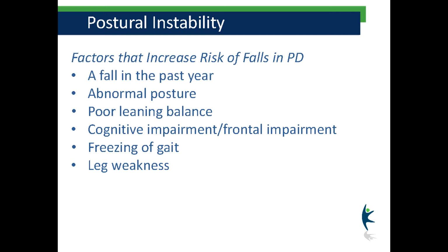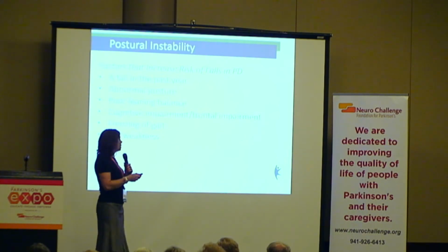If you're weak and deconditioned, Parkinsonism doesn't lead to weakness, right? But if you don't get up and move and do what you need to do, you're going to become deconditioned and you're going to have what we call generalized weakness. So those are all of the symptoms that I want to investigate when I see an advanced disease patient, or even a patient at any stage in the course of their Parkinson's disease.